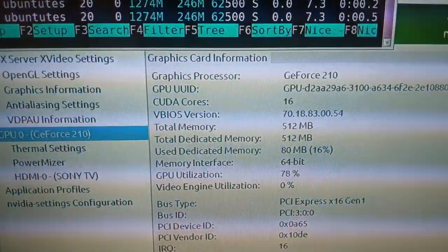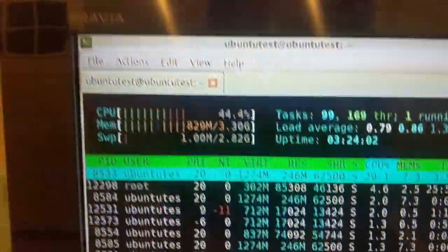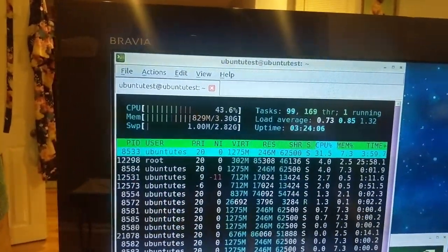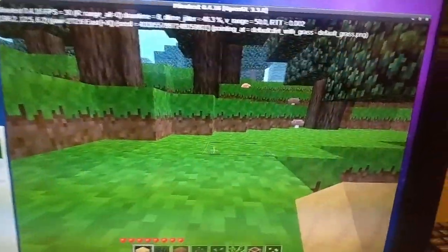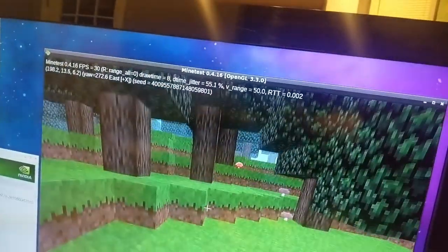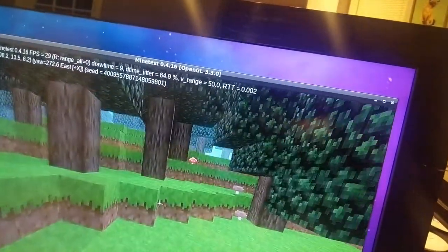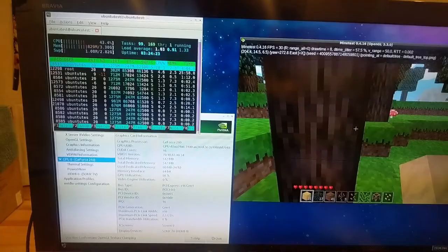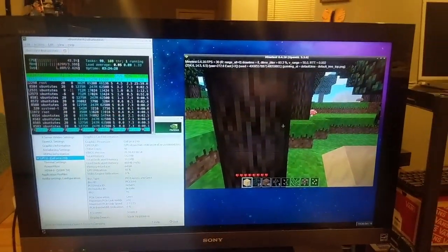Yeah, look, the GPU utilization is down a little bit, so it can push a little bit more. And even the CPU utilization is down now that it's not pushing nearly as hard. The load is very reasonable. Yeah, so this is a Minecraft clone. It's not Minecraft by any means, but it is intriguing. So here we are. There we go. I just kind of want to show y'all this crazy graphics card and some of what it's able to do.